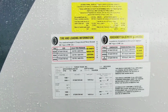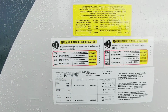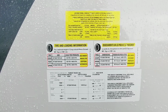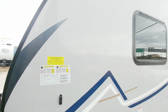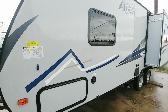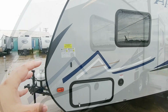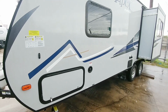This vehicle has a gross vehicle weight rating of 6,000 pounds and a cargo capacity of 2,185 pounds. This is really just about as heavy as I would want to go with a half-ton truck. Even if the truck's rated much higher, the reason why is primarily the extra tall profile you get with a travel trailer. It's not like pulling a utility trailer or a flatbed trailer. This will react completely different to wind, and you have to be aware of that. That's why something like this is really perfect to tow behind a half-ton vehicle in terms of weight class.